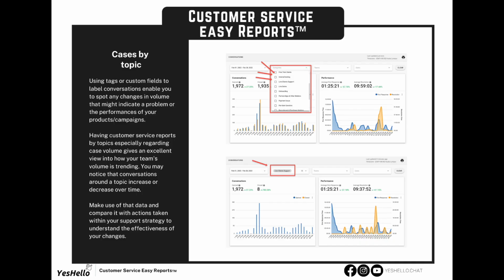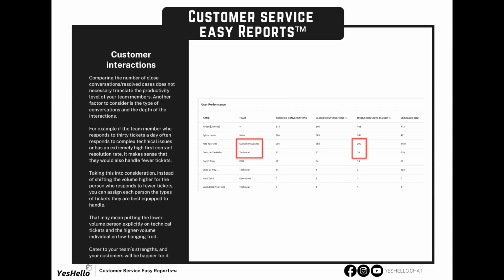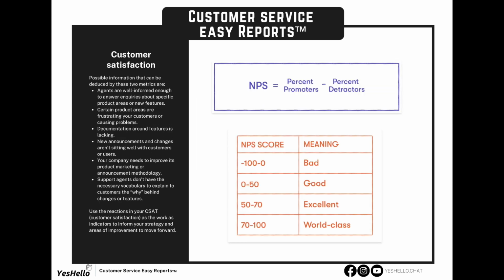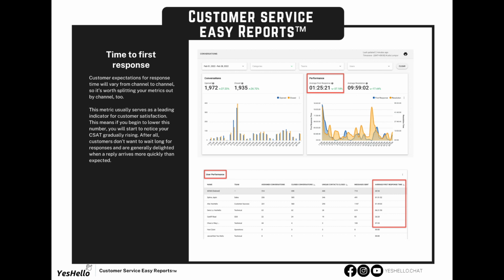Next, we also have cases by topic, right? An explanation of what it is. So we use 2 pages for that. Resolved cases, customer interactions, customer satisfaction. So there's a CSAT score, customer satisfaction NPS score, average handle time, time to first response, what we mentioned earlier just now.